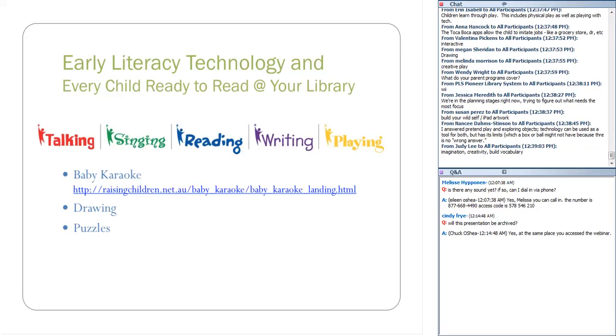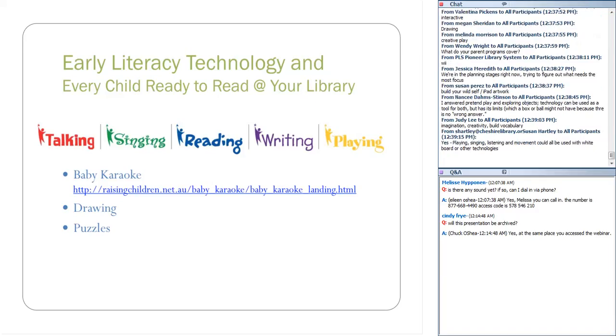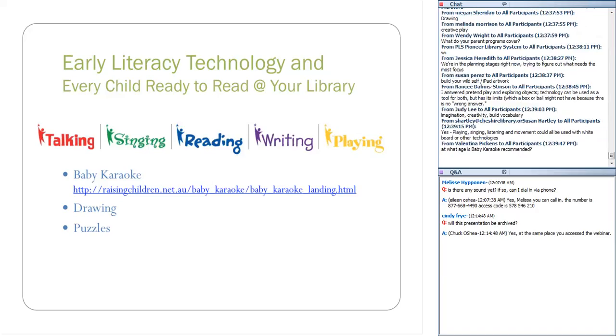There are countless apps, websites, ebooks that connect to the 5 practices. So for example, one listed here, Baby Karaoke, is a website that provides a sing-along experience for children. This would promote singing. Ebooks are a way to promote reading, drawing and other art programs promote writing, interactive digital puzzles promote play, and all of the experiences should be done with a caretaker talking about the experience before, during, and after. So these are just a few examples of how early literacy technology connects with Talk, Sing, Read, Write, Play. What other connections do you see between ECR R2 and early literacy technology? If you have ideas, please put them in the chat box.